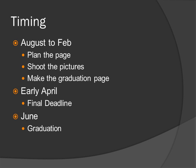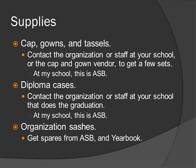Timing, August to February: plan the page, shoot the pictures, make the graduation page. Early April, your final yearbook deadline, and June is graduation. Supplies, you will need them. Caps, gowns, and tassels. Contact the organization or staff at your school or the cap and gown vendor to get a few sets. At my school, this is ASB. Diploma cases. Contact the organization or staff at your school that does the graduation to get a few cases. At my school, this is ASB as well.